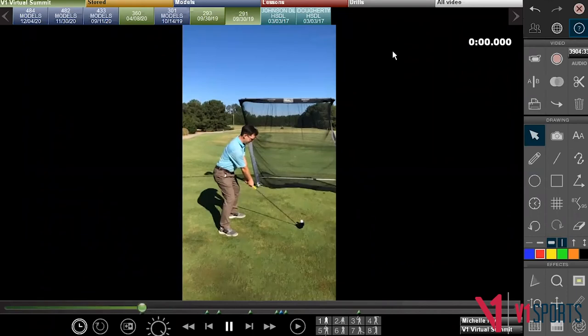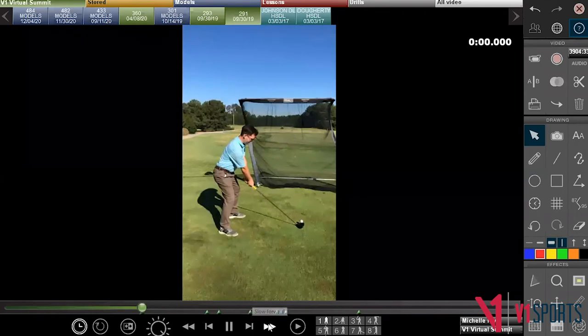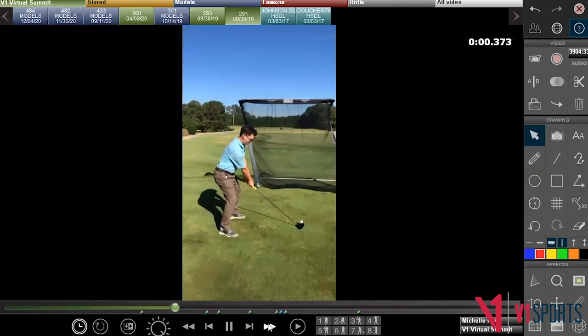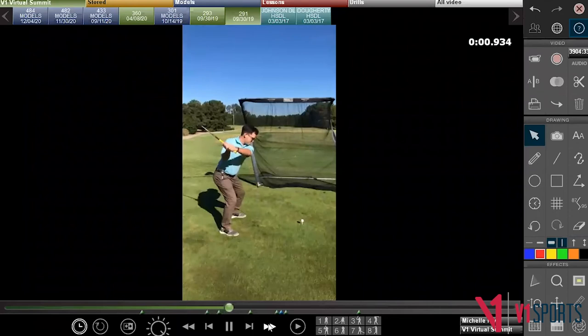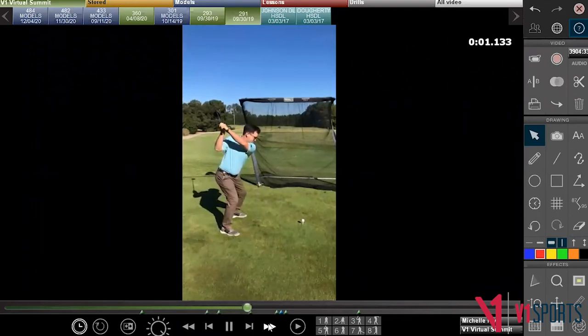And what the tempo clock does is it measures the real time speed that that swing happened, right? So even though I might put this guy in slow forward and it's going to take 10, 15 seconds for this video to play, it's going to tell me in the top right corner exactly how long it really took him to swing that golf club. Right, so great tool for talking tempo.